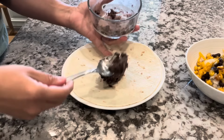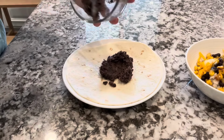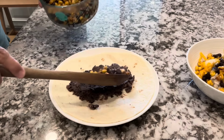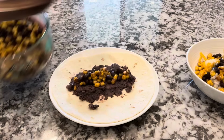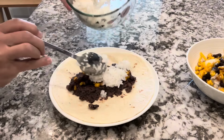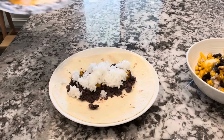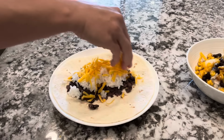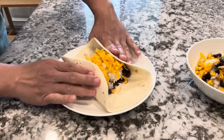Now I'm going to show you, if you had some tortillas on hand, you can use some of the leftovers to make a really, really delicious lunch. I'm using a little bit of the refried beans and some of that corn and black bean mixture and some rice, and I'm just going to put that in a tortilla and fold it up. And of course you can stop there and serve it as is, but I'm going to level it up and I'm just going to make it nice and toasty in a skillet.